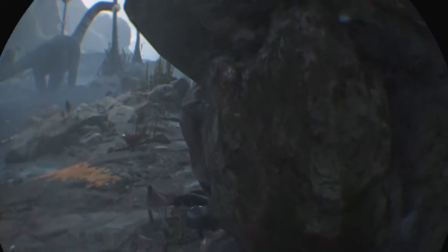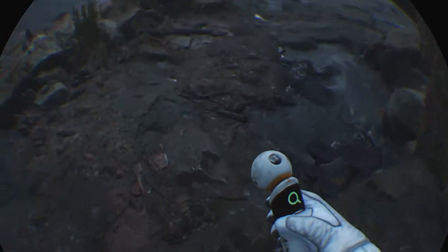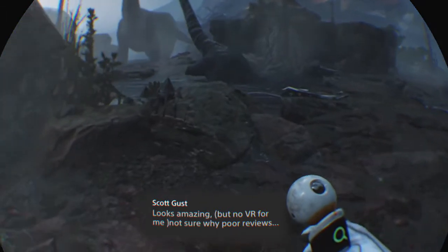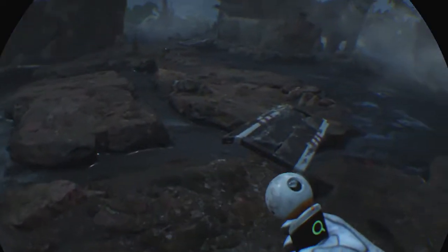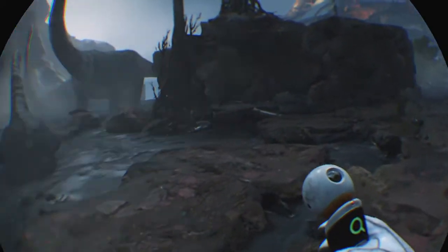Dum-da-dum-dum, dum-da-dum. Captain Stevie, Steve. Don't worry, little guy. I'm coming to save thee. Oh, no. This looks amazing, but no VR for me. Oh, that's a shame, Scott Gus. Yes, I'm sure I can. Morally, we should. I do wonder how her parents might react.